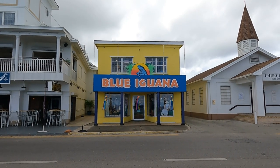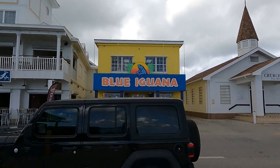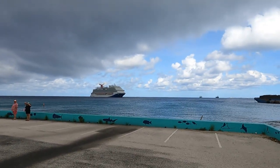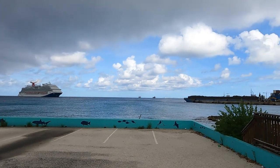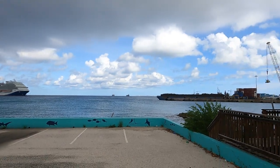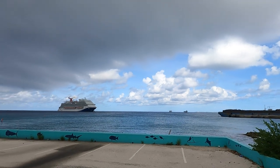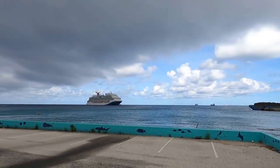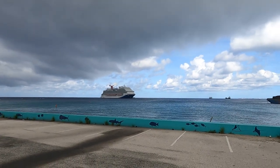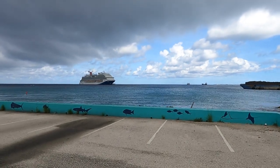Not only do we have a blue iguana on the ship, there's a blue iguana here in Grand Cayman, Georgetown. Pretty cool. Right across from where the Carnival Horizon is. Of course, there is no pier here, so you do have to take a tender over from the Carnival Horizon to Georgetown. Quick ride. Takes longer to load people onto the tender than the ride. And you can see a tender taking off right now.